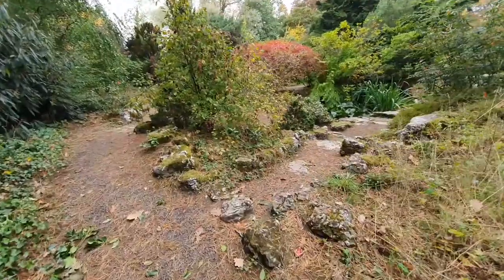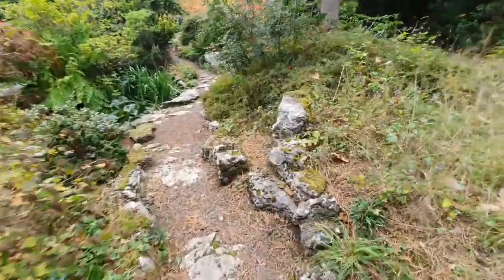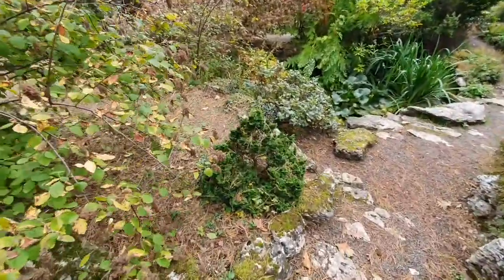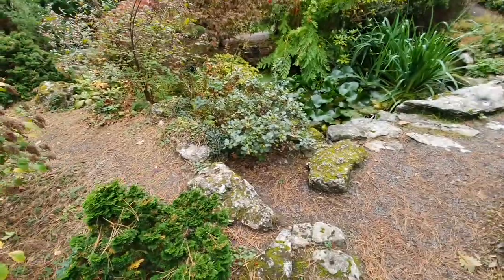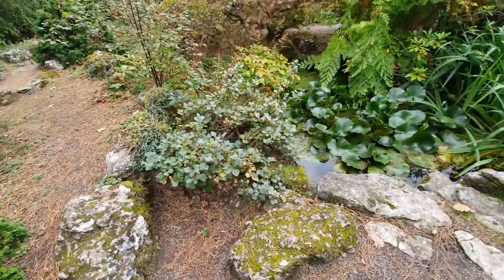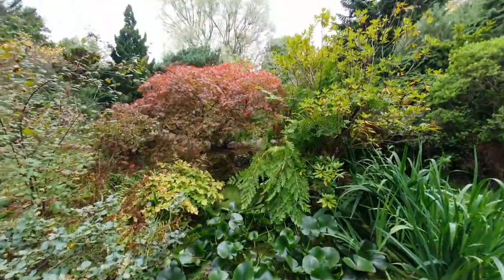We're now entering the limestone rockery. You can see this beautiful water-worn limestone as we go through. Lovely Chamaecyparis obtusa, Nana type. We've got the willow here, lovely dwarf willow. And then you've got the lovely Royal Fern Osmunda regalis with maples.